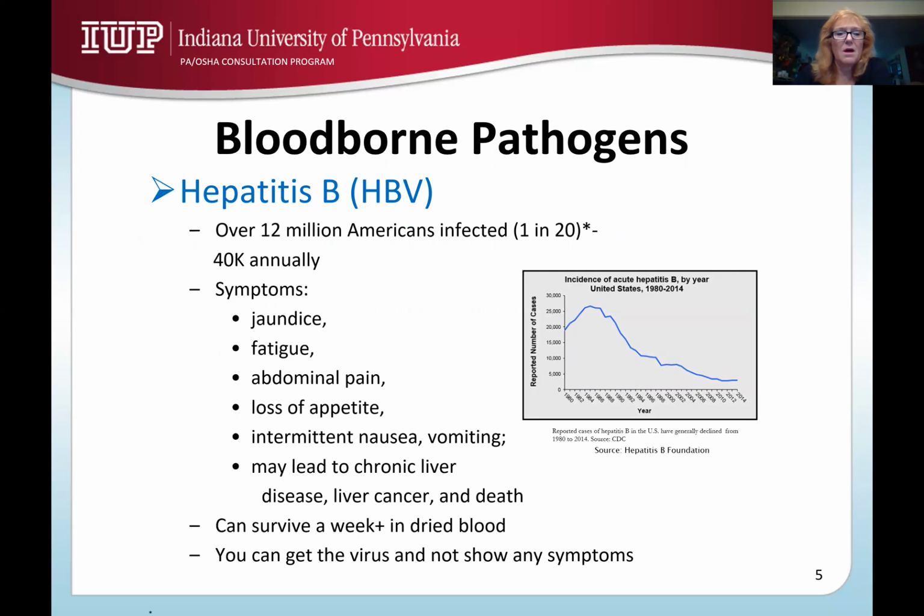Hepatitis B has infected over 12 million Americans. That's 1 in 20. 40,000 annually. Symptoms are listed there: jaundice, fatigue, abdominal pain, loss of appetite, intermittent nausea and vomiting, and it may also lead to chronic liver disease or liver cancer and death.